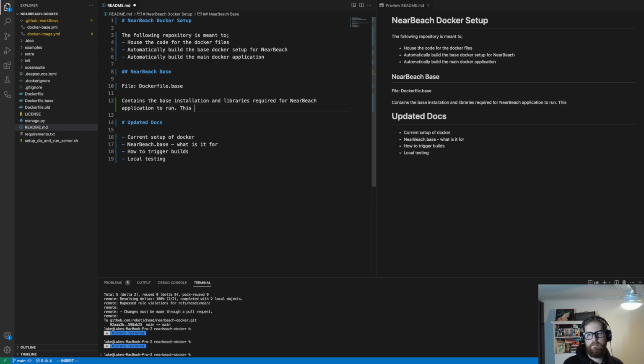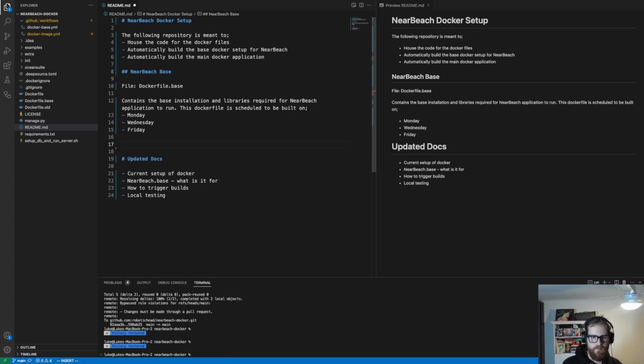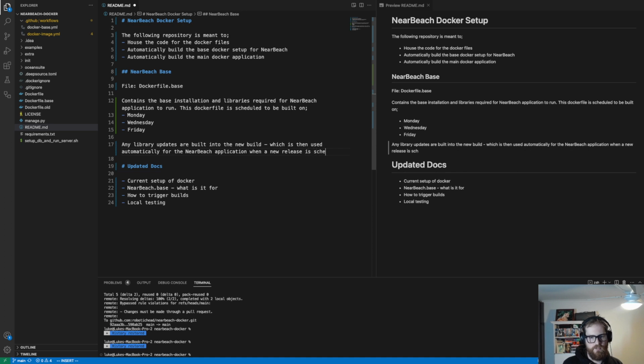This Docker file is scheduled to be built on Monday, Wednesday and Friday. Any library updates are built into the new build, which is then used automatically for the NearBeach application when a new release is scheduled. Okay, that should cover that.